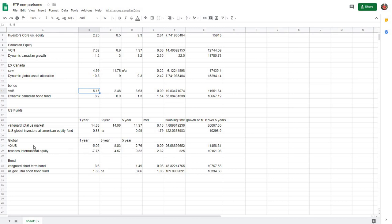The next one we're going to go over is global. This one is Vanguard except US. There's performance again. It performed a little bit better, 2.7 better, about 4.5%, or sorry, 3.5%, and then 2.4% roughly. The management fee is really high here and very low here. Your doubling time is 26 years, and then this one 225 years. So that's even worse than this one, almost twice as bad. And then your growth of 10K over 5 years. The Vanguard one wins again.